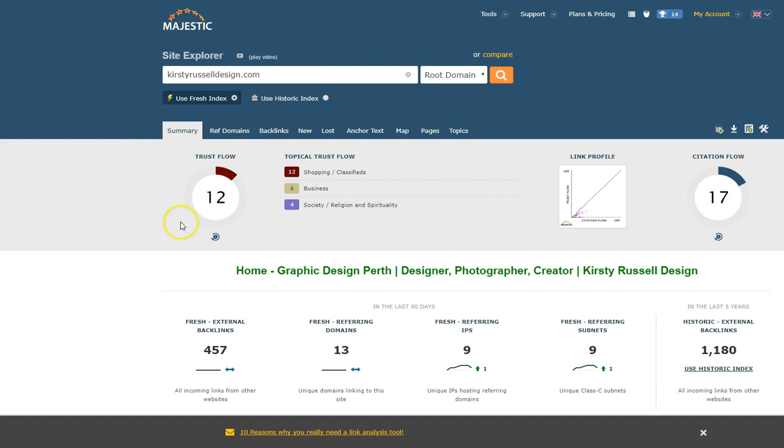And so we can see these guys have a trust flow of 12 and a citation flow of 17. Trust flow is basically your authority, and citation flow is kind of how much link juice comes down from those links. And these numbers should be pretty close to each other. This is a little bit out of whack, but it's not too bad. And that comes from 13 domains, which shows that they're pretty good links.